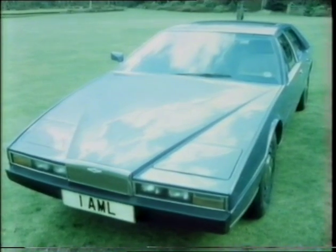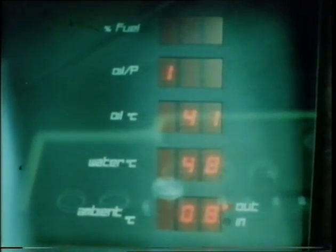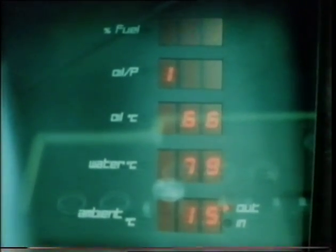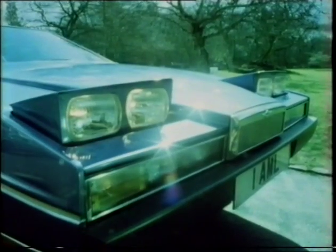The car is undoubtedly a work of art. But the proof, though, is in the driving. Digital readouts show everything from the outside temperature to the oil pressure. Touch-sensitive buttons do away with the need for conventional switches.